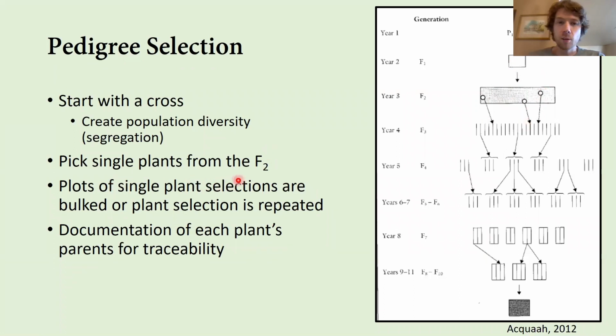But you'll pick single plants from the F2 and then do whole plots of each plant selection and you repeat it. And you document each plant's parents generation after generation, because sometimes you make a selection, you think it's really good, and then the plot looks really bad, but you don't want to give up on that line. You'll go back to your records and find the seed from the single plant selection that was the parent, and you'll start over with that. So that's why it's important for traceability.